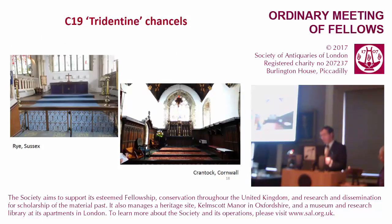Another reason for our collective amnesia is what one might call the long shadow of 19th century misapprehensions. When restoring chancels in English churches, most Victorian churchmen followed continental Tridentine models, forgetting that they were dealing with buildings designed for the English Salisbury use and other local rites. In addition, there was a fatal flaw in the chosen Victorian medievalising model.